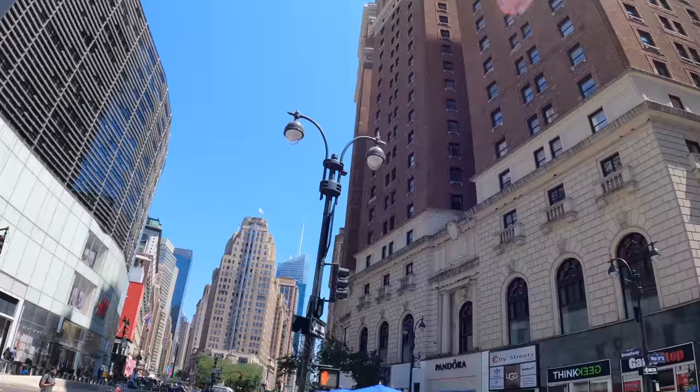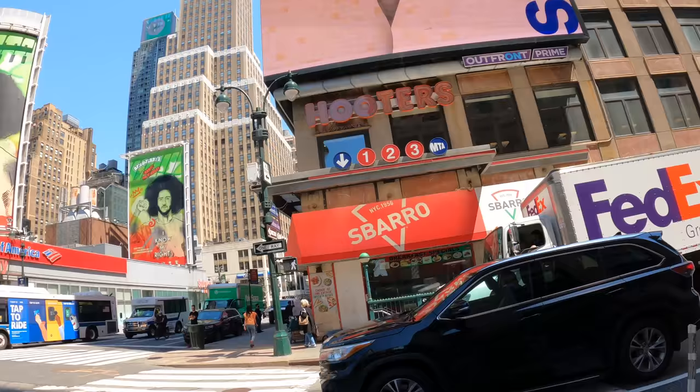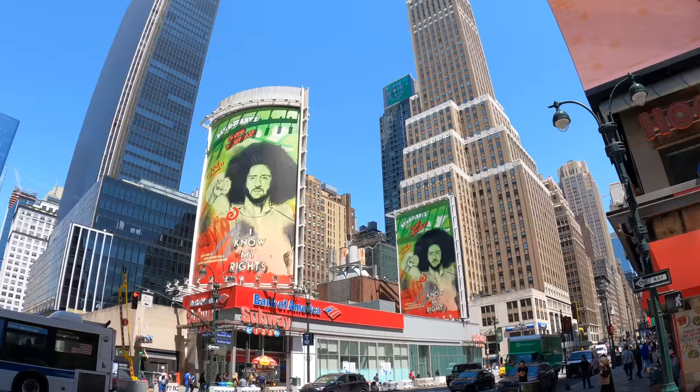All right, here we are in Greeley Square. This area is known as Midtown Manhattan. What we're gonna do here is go over to Penn Station and check out the rail lines to see where they go and just kind of show you guys around underneath Madison Square Garden.